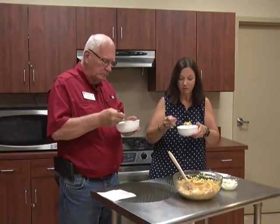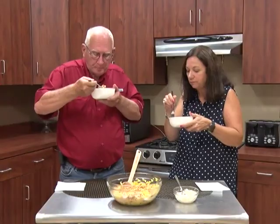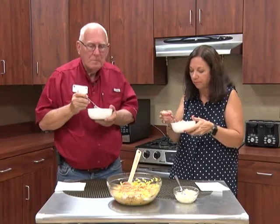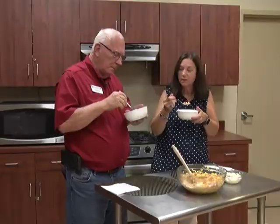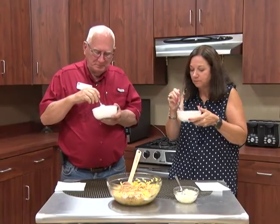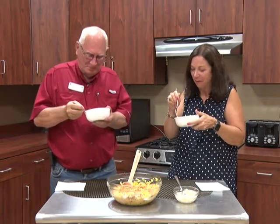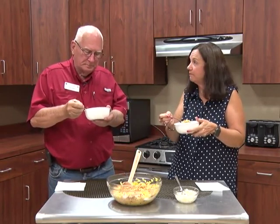Is it spicy enough for you? It is. It's a little bit spicy, but it's good. It's really good. It's got a little red pepper, so it gives a little bite to it. That's a little bite. That's good. The corn is very fresh.